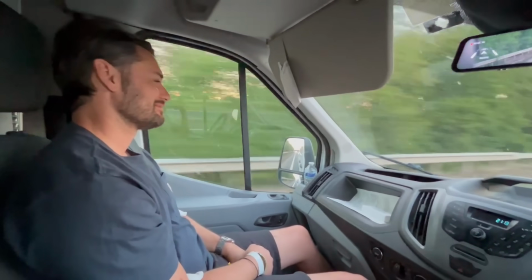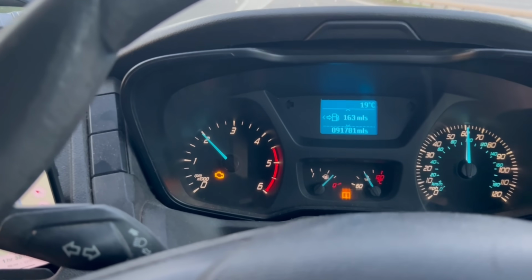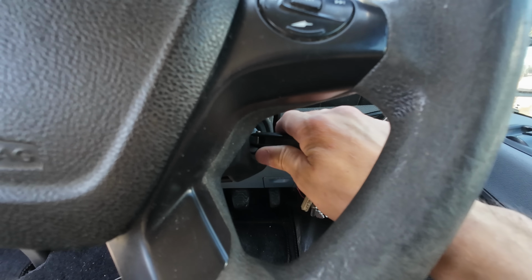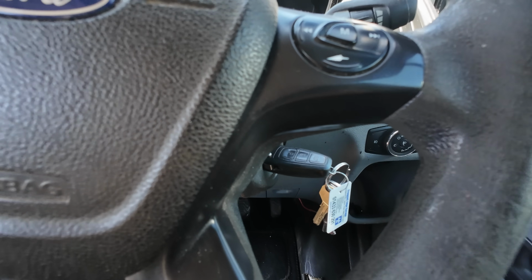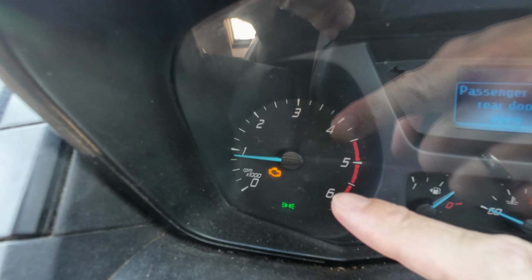On the way down, the van threw me a service now message. A little bit ominous, but I wasn't too worried about it. It went away. When I stopped and turned it back on, it had gone. And then on the way back, my brother was hanging out as well. It threw an engine management light. So if I start it up now, you can see I've got an engine management light on the dash.